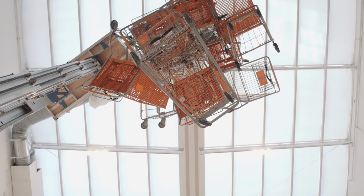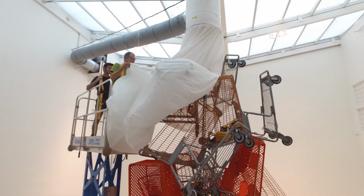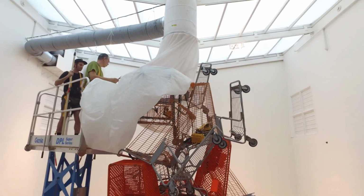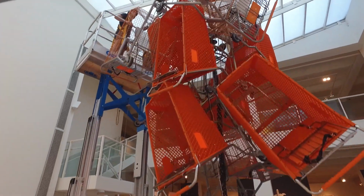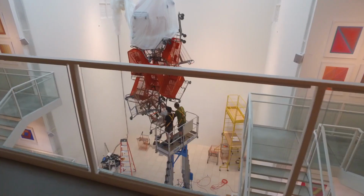The mechanics are kind of like a blown out version of the vacuum cleaner that I would use in the vacuum forming process that I invented. There's a series of fans, 2 that suck the air out and 2 that blow the air back in. I chose to use shopping carts because it was something that would breathe and allow the air to flow through.